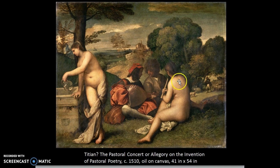In the middle ground, we see that shepherd and his sheep over here. The painting does evoke a mood of poetry, idealizing rural life, and really recalling that ancient Roman pastoral poetry. It could be an allegory of the invention of poetry, or this particular type of poetry. We do know this painting is going to be very influential on later paintings, particularly Manet in the 19th century. So when we get to the 19th century and we see Manet, think about this and see if you can think of some comparisons there.